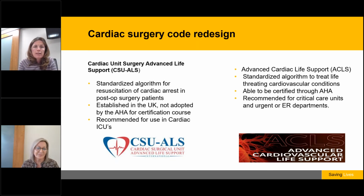Another difference between CALS and ACLS is the dose of epinephrine that you're going to give. For ACLS, you give a full milligram. For CALS, we're only giving 100 mics to 300 mics. And the reason is we don't need blood pressures in the 300s on patients that just had cardiac surgery. Those sutures are very fresh and new, and our valves are fresh and new. We don't want all that pressure to maybe blow a graft or something. So we like our pressures a little bit lower. And those are the major differences between those two types of resuscitation efforts.